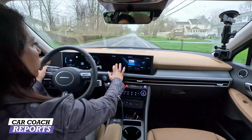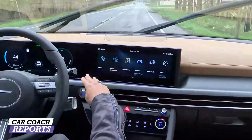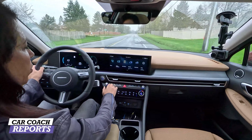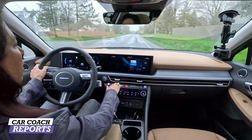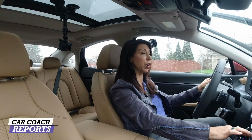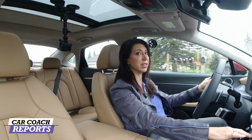So I was listening to Fox Business, but other than that, you've got phone, you've got your voice memo, and I'm like, where's the map? So when you press map, just below here, you've got home. Home will bring you to here. There's no map. The map is Apple CarPlay or Android Auto, which is wireless and standard.